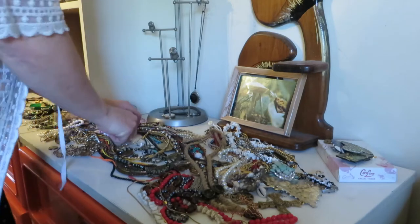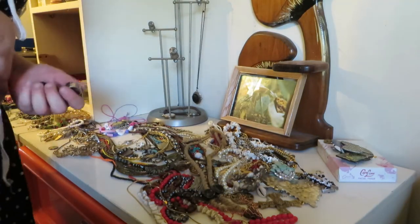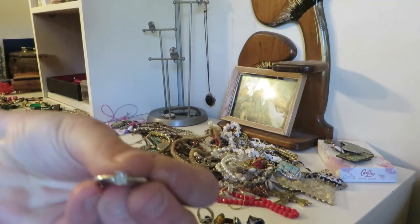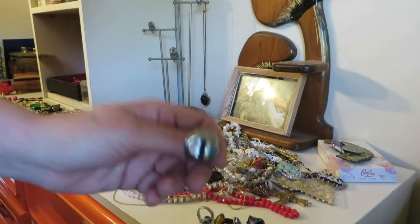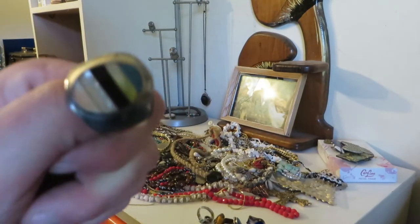All right, let's look at some rings here. I can say without a doubt that I do not wear rings. So let's see, the first rings are these. It's just a set of three, and they have little shapes on them, little silver rings. There's a triangle, square, and a circle, I think they all are. There's another one. It's got the fun gemstones in it.